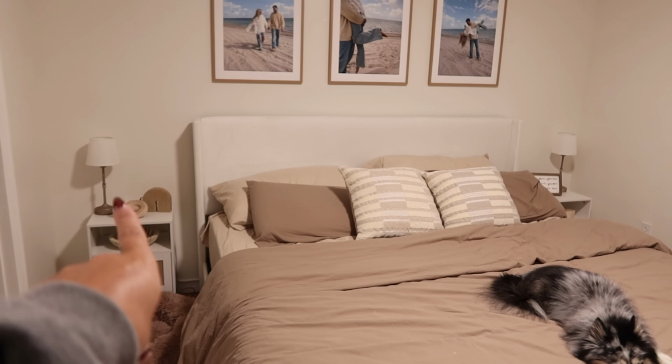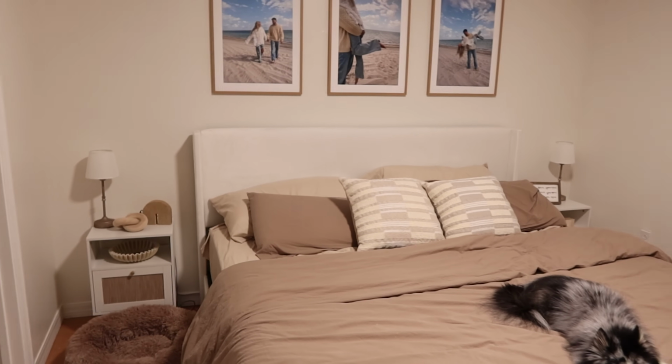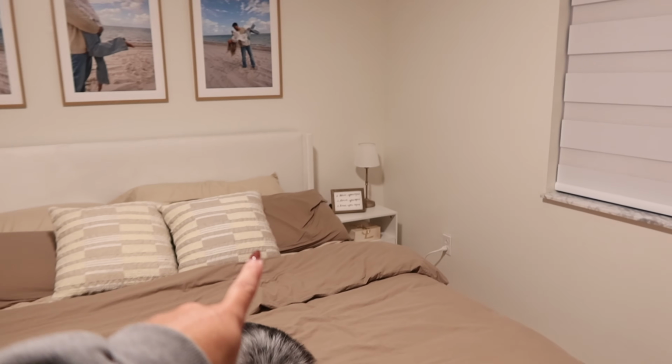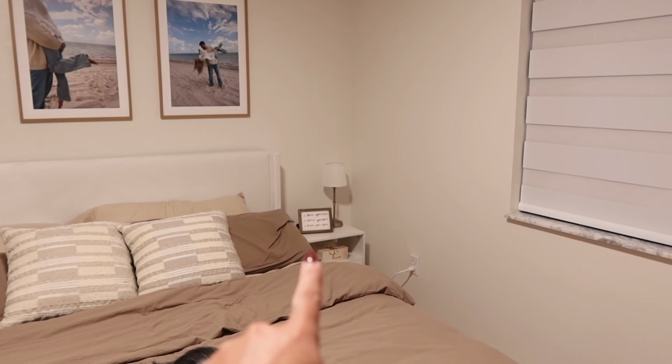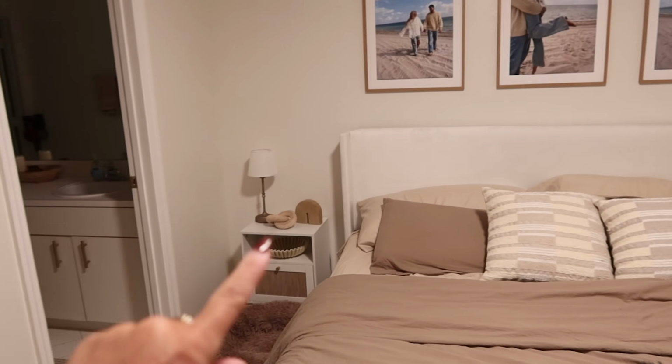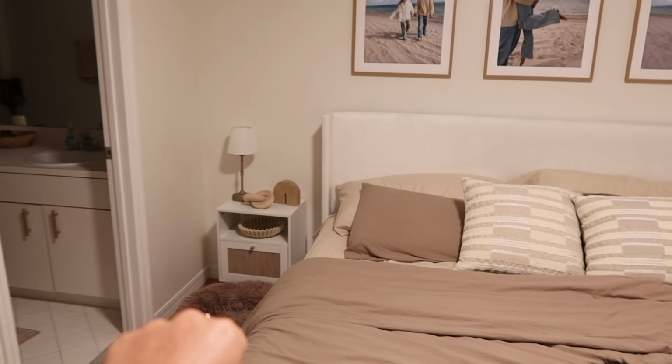The stuff on my nightstand besides the lamp is definitely not saying. I still don't know how to style these. Why do I feel like Justin's looks so good? Like that little picture frame was the perfect balance with the lamp. I feel like his looks complete, honestly. And his cords are hidden. What is going on here? How can I fix that?